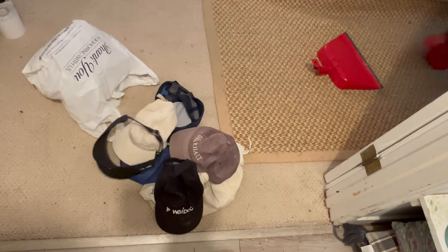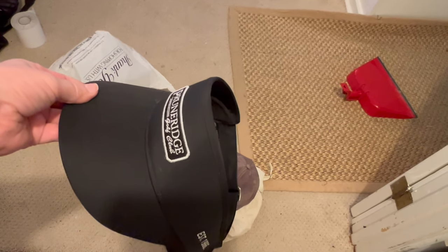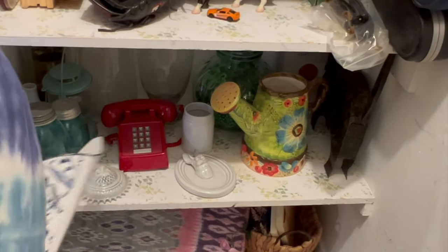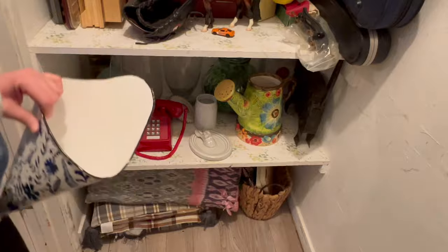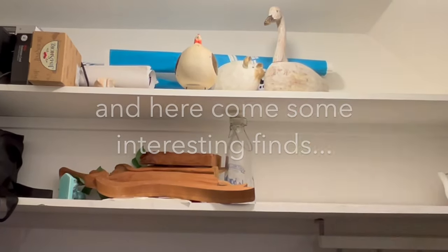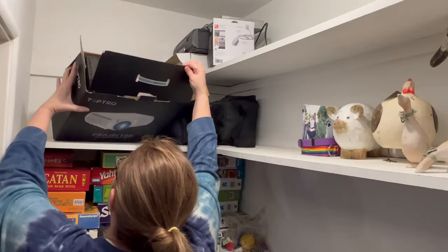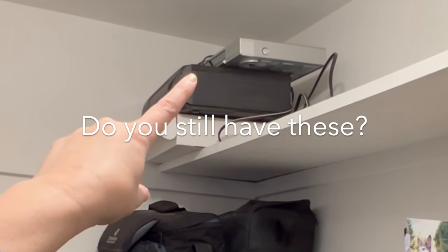Golf course club something. Got that when I went golfing, and I got it because I thought of you. I didn't have sunscreen. I thought I better protect my head. Thank you for thinking of me. That's me standing on the top of a horse. VHS. I know, and that's a DVD player on top of it, right there.